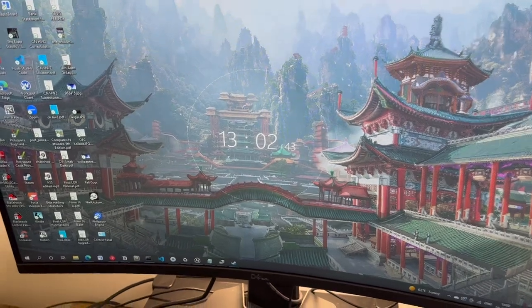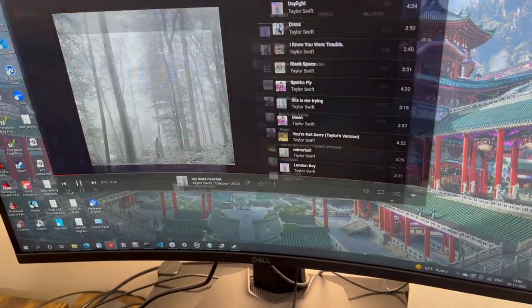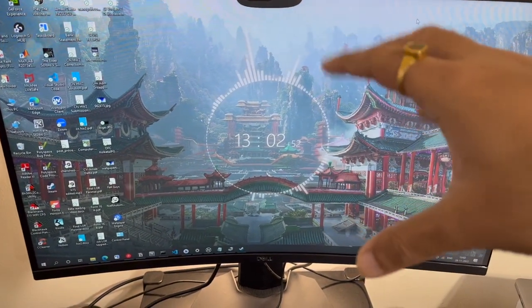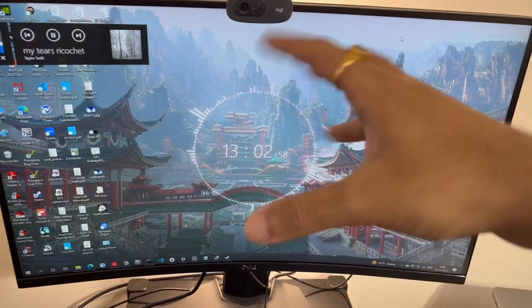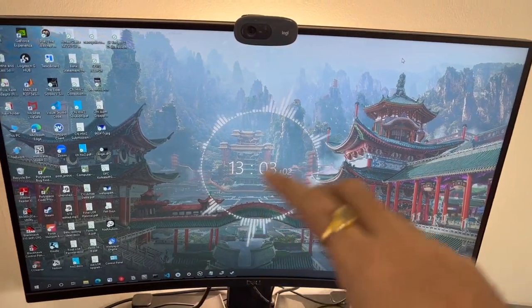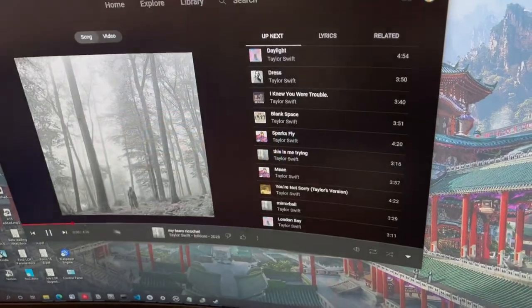And if you were to play music, it actually lights up depending upon whatever is going on right now, if you were to play the music tab. So that's really cool. I think it gives it a really nice vibe.